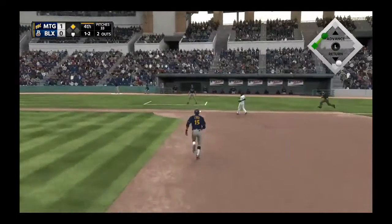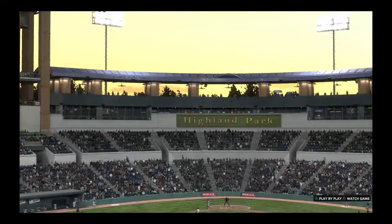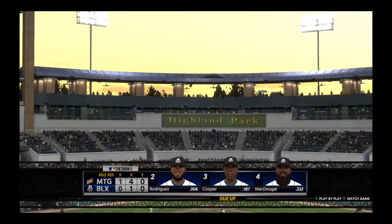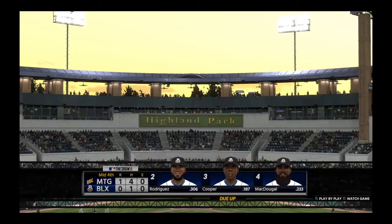Swinging, a soft liner. Throw on to first gets him, and the side is retired. So they pick up a run on 2 hits, no errors, and a man left. On now to the bottom half of inning number 4. And Montgomery's out in front here, 1-0.